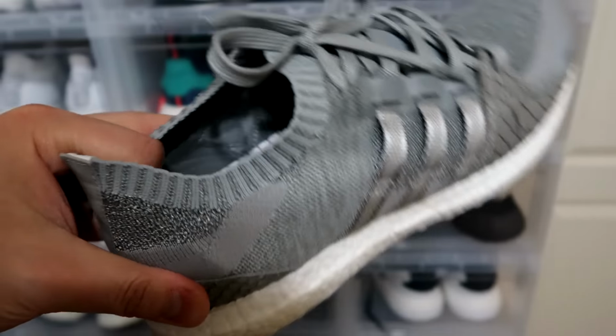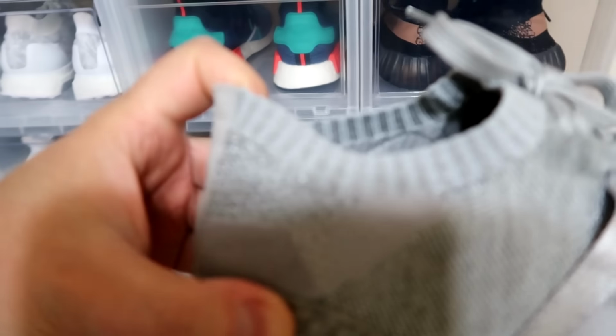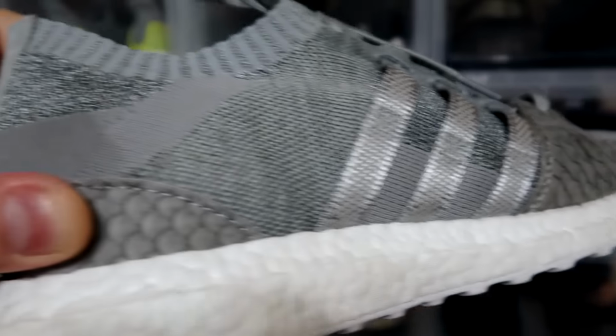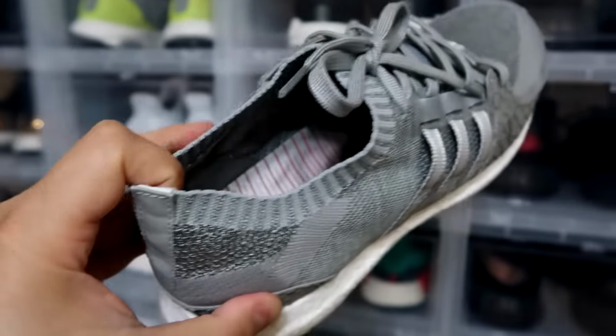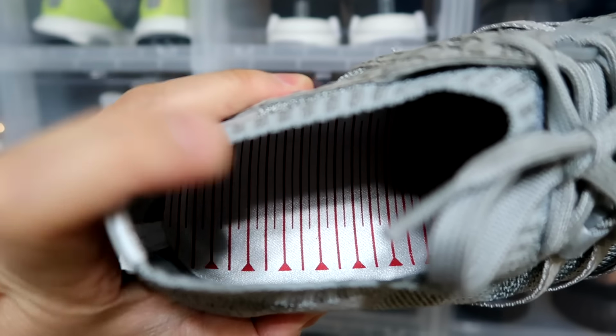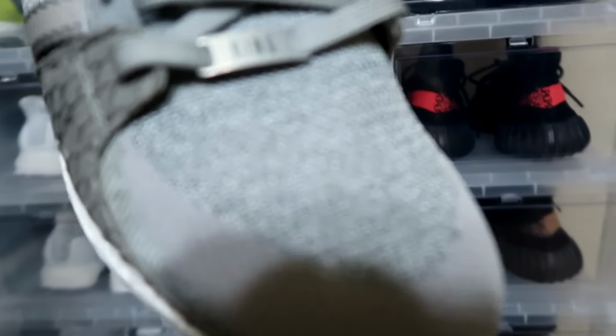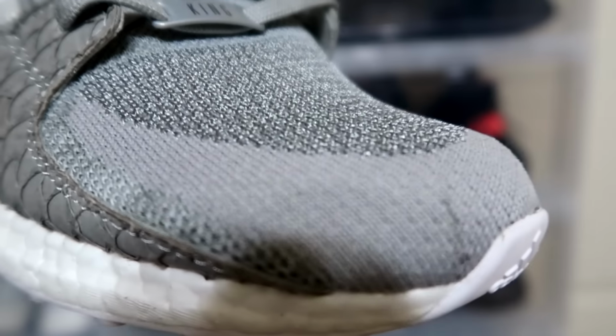Been wearing these a lot lately, and I like the collar on here. They decided to put Prime Knit on it, and it just looks clean. You got the fish scale look to it. I believe they call these the gray scales, and then you got the little needles inside, which is a sick touch to it. Primeknit all over the upper, and you can see there's some marks on there. I need to clean this shoe. I've been wearing this a lot.